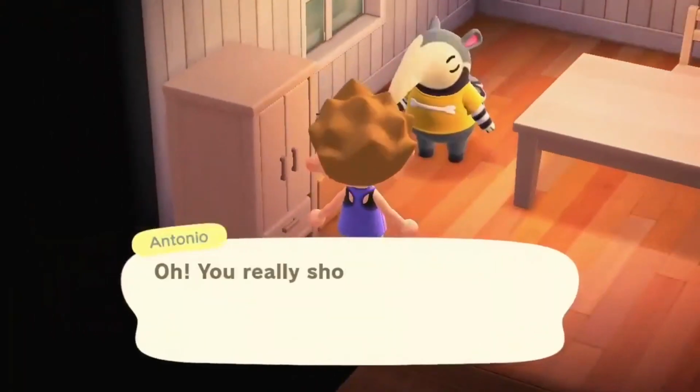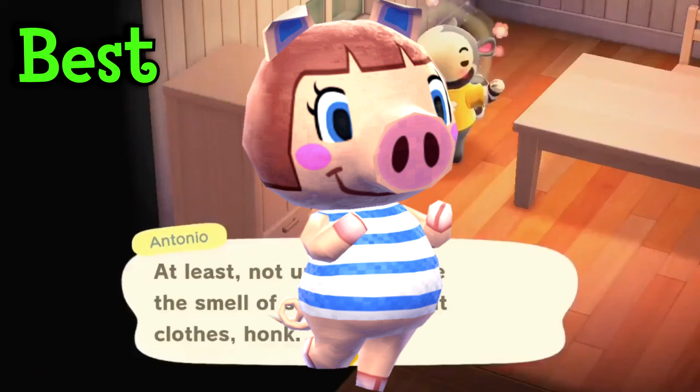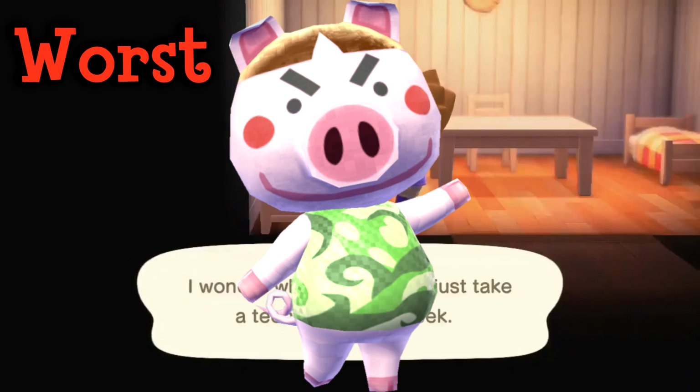Oink oink. The pigs are weird, and I mean really weird in Animal Crossing. I'm just gonna say it. My favorite's Peggy. She's a relatable queen. And my least favorite is Truffles. I mean, I think I wouldn't even like Truffles if he were bacon.